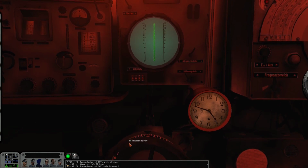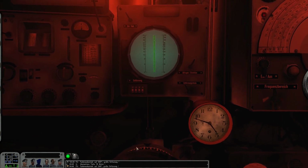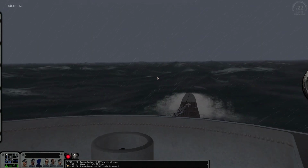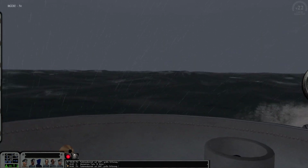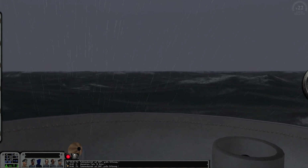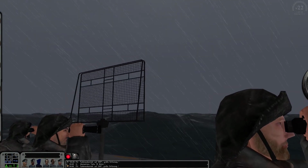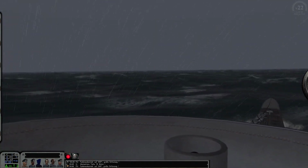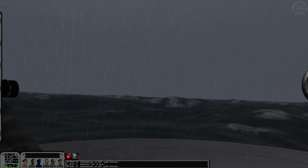Jesus fucking Christ. Yeah, forget the radar. So we have to rely on the radio man's radar contacts, but if I do it manually, I cannot pick up a signal. So I'm not even sure if that thing even works.